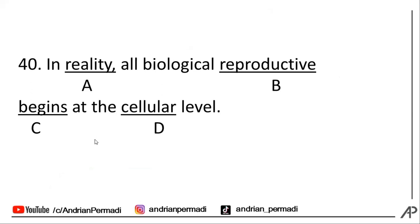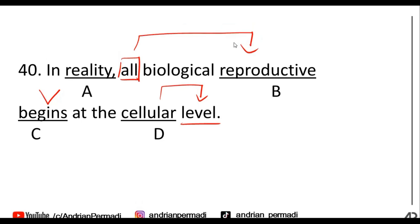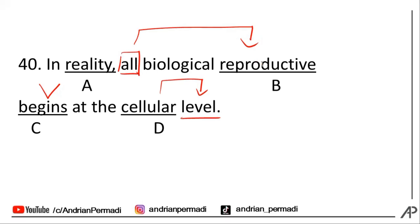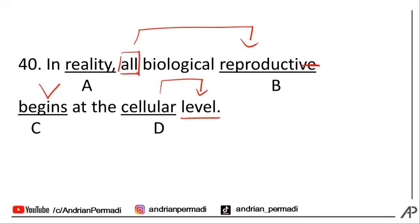Number 40. In reality, all biological reproductive begins at the cellular level. In reality, that's correct. That's an adverb. Cellular level, that's correct. Cellular is an adjective that explains level. Begins, that's correct as well. Although we put all, whether it is singular or plural is determined by the noun after the word all. And the noun is in singular form. Nonetheless, this is not a noun. Reproductive is actually an adjective. The noun is reproduction. That's why the answer is B.